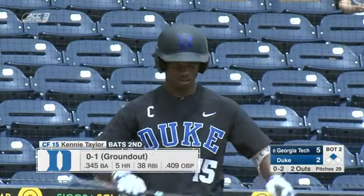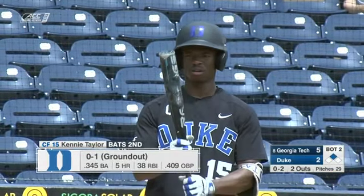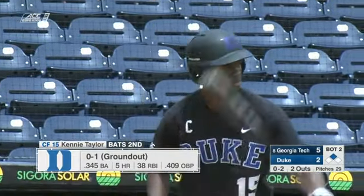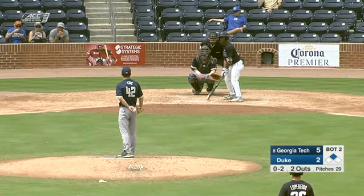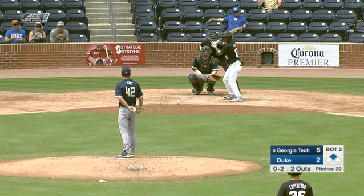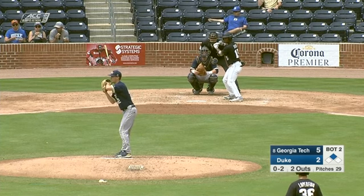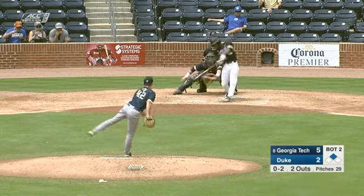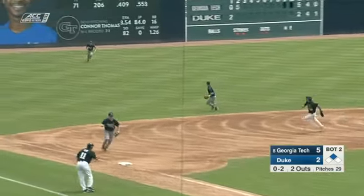So that's the kind of stuff, though, that Loperfido brings back to the lineup. I mean, for all intents and purposes, he really should be standing on first base, or at least should have been at the conclusion of the at-bat. Instead, it gives Kenny Taylor an opportunity with a runner in scoring position, and suddenly a rather innocuous inning could amount to a run here if Duke's best hitter is able to come up with a two-out hit, and he does.